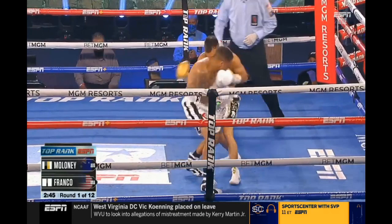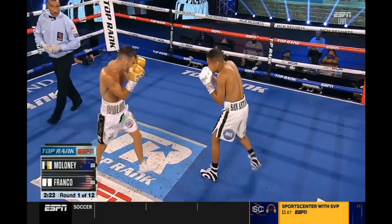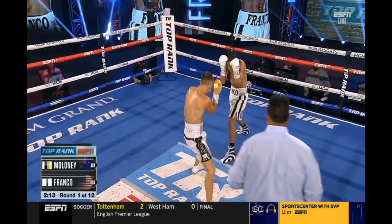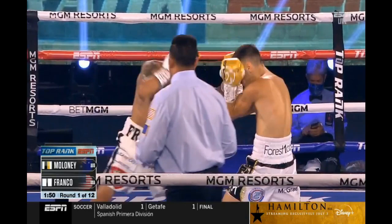So, what do you do, Tess, when you first go out? I think that's what these guys are going to do right off the gate. Nobody's diving right in, although Moloney is having some success. When he is tracked by CompuBox, his punches thrown per round, his accuracy is 43%, and 43% of his punches are body shots.